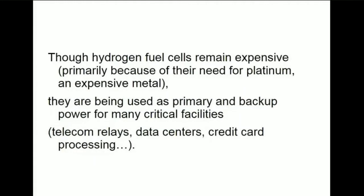Though hydrogen fuel cells remain expensive primarily because of their need for platinum, an expensive metal, they are being used as a primary and backup power for many critical facilities like telecom relays, data centers, credit card processing, etc.